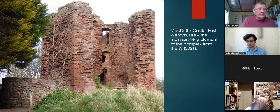Colville, however, had given up an estate and castle associated with his family for centuries and gained a new property with which neither he nor his kin had any link. At its heart, however, stood a substantial building with very ancient origins, known today as MacDuff's Castle.